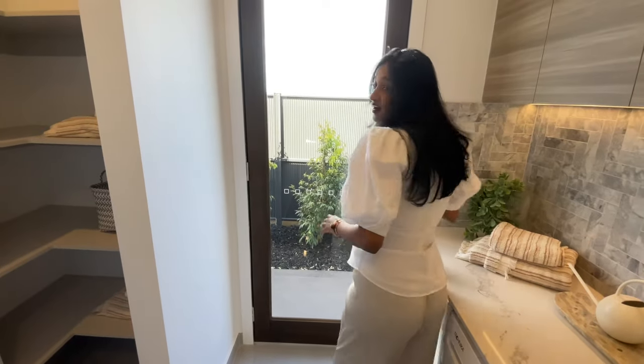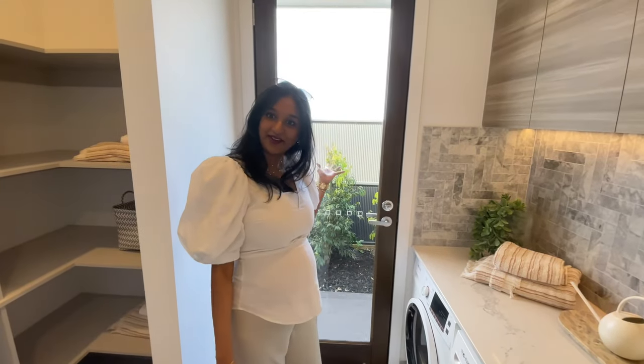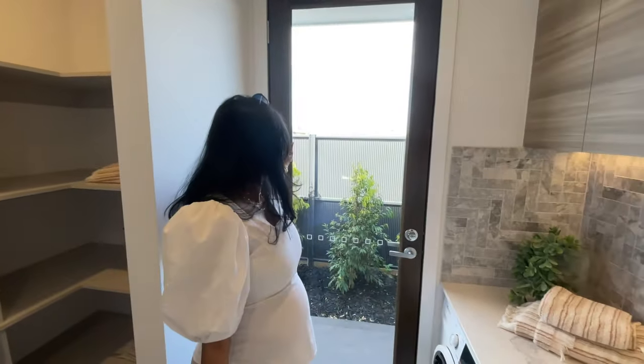I kind of like the door. I think it's locked. Yeah, this is a beautiful door with the wooden finish. This is also an upgrade. You get basic standard doors in white, but if you want to have this one, you have to upgrade it. So yeah, let's go check out the living area.